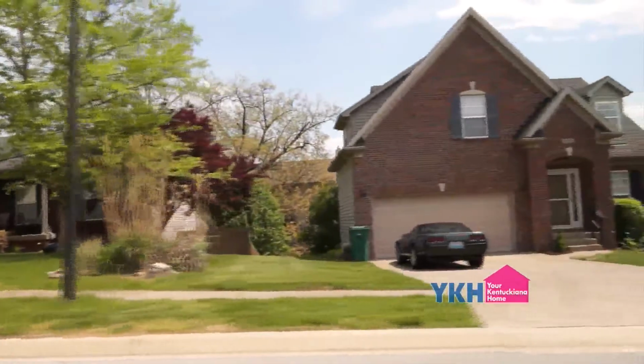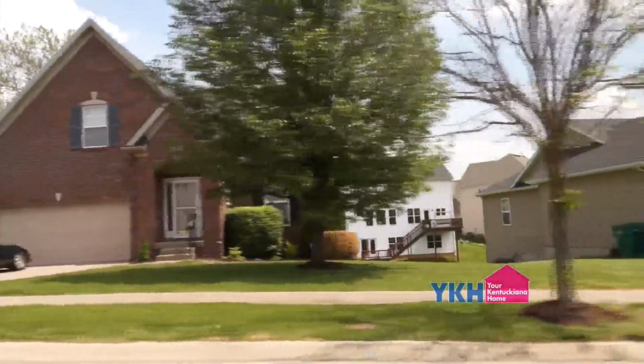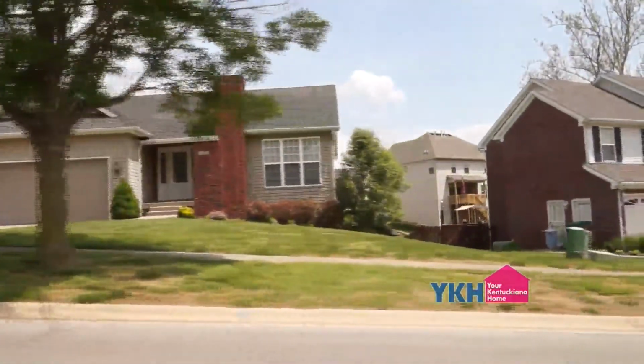Ball Homes offers a variety of floor plans, with homes ranging from 1,853 square feet to well over 3,500. Ball Homes can customize the perfect home for you and your family.